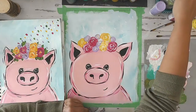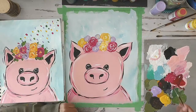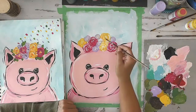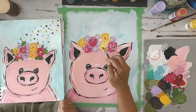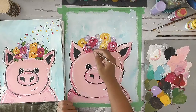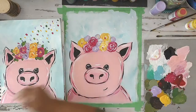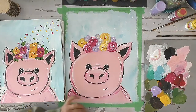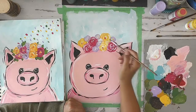And then for the yellow flowers, let's introduce that pink as the center. So drop a little bit of pink in there. Push it around, blend it a little bit with the white that's already there. And then for the purple flowers, let's do the yellow as the center.